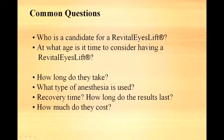How long do these procedures take? Well, for example, just an upper blepharoplasty or eyelid lift, 35 minutes. A lower blepharoplasty, maybe 45 minutes. When you combine them into a quad blepharoplasty, there's an economy of scale, and it's about an hour. A modified brow lift by itself takes about an hour.